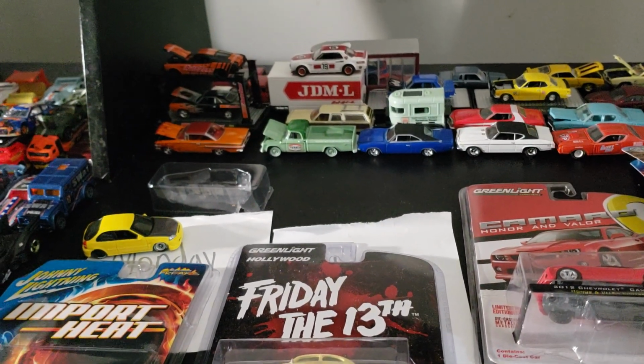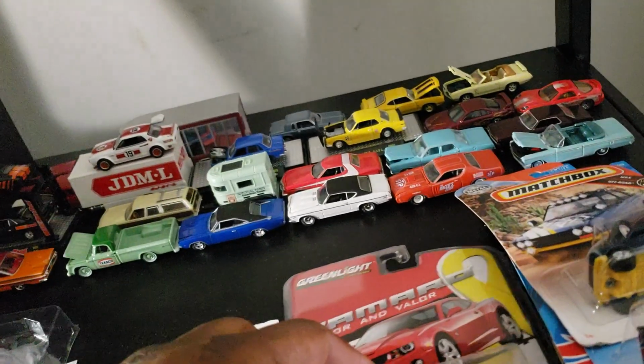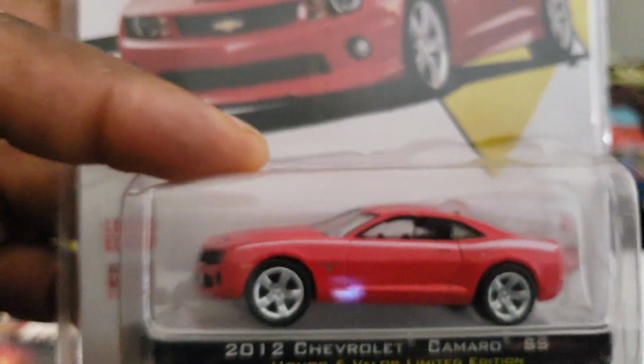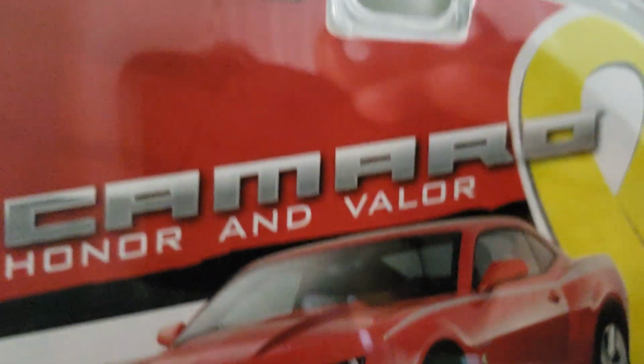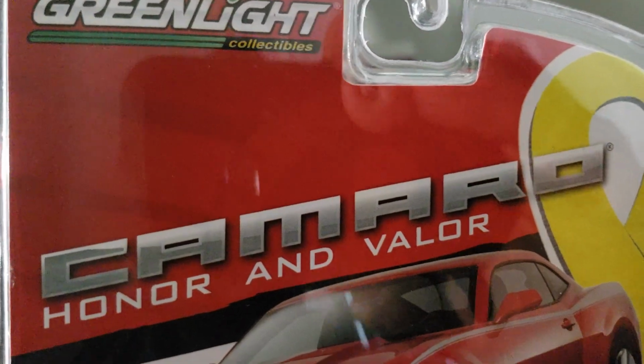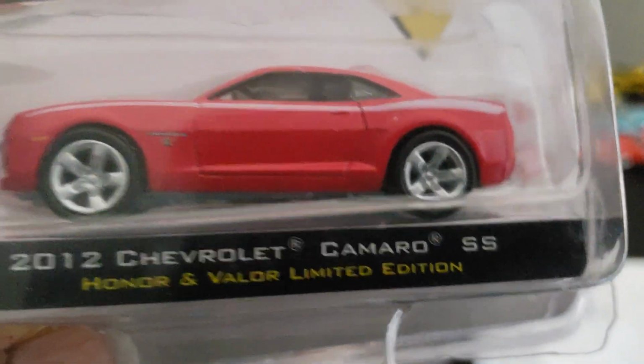Let's get into Thursday. Thursday, I went ahead and got this Martin. Excuse me. I went ahead and got this Martin Camaro from Greenlight. And it's Camaro Honor and Valor. It's a limited edition.